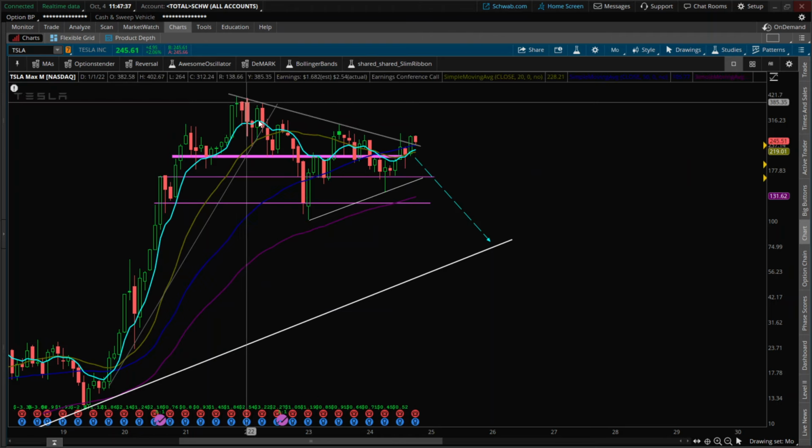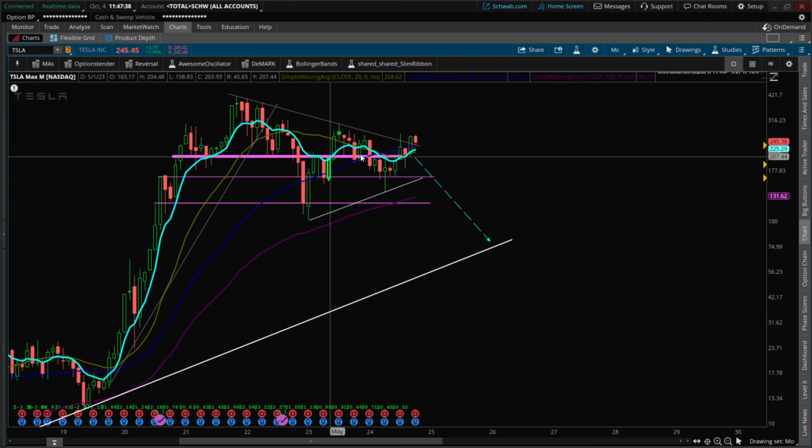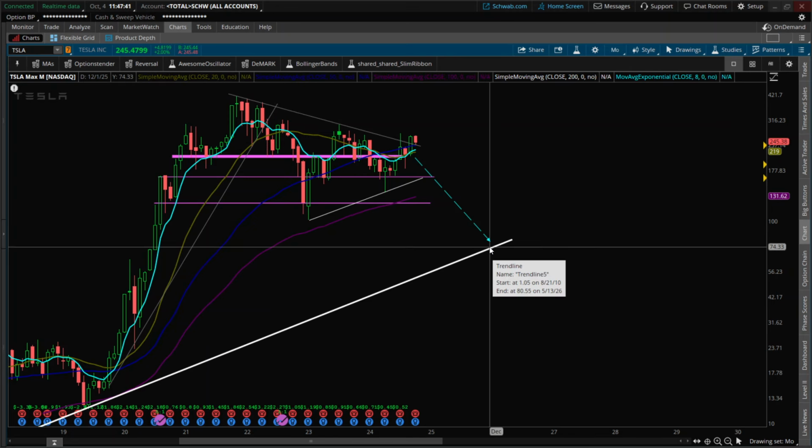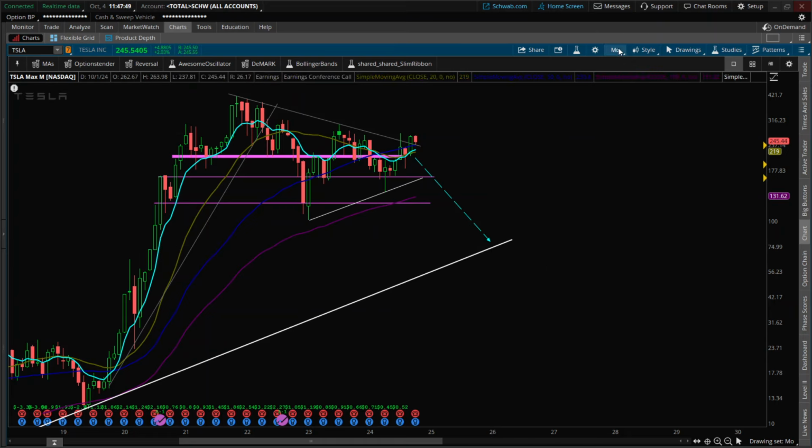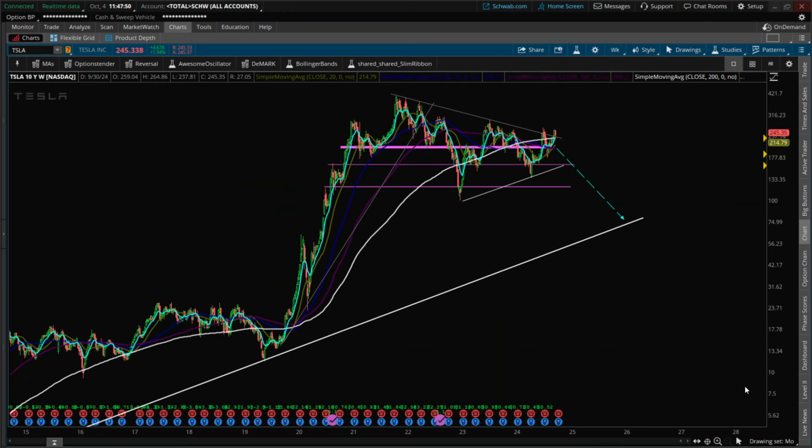Very simple version: this is an A. We have a B here and a C coming back to that trend line. That would bring us down to the 70 zone. I'll be buying hand over fist at that point. Let's move to the weekly time frame.